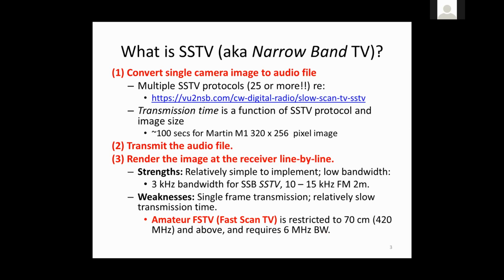So what is slow scan TV? The formal name is narrowband television. The basic idea is pretty simple. You convert a single camera image to an audio file. Of course, the devil's in the details. How do you do that? Which I'm going to talk about. We're going to use what's called the Martin M1 protocol for a 320 by 256 pixel image. The time it takes to transmit a single frame is a function of the protocol and the image size.